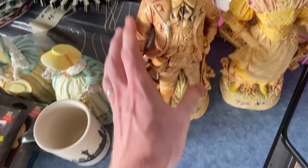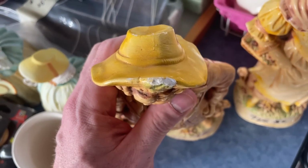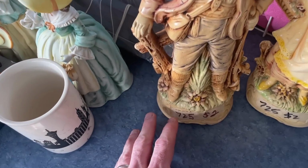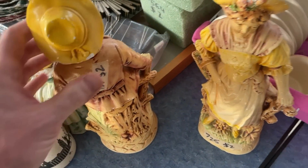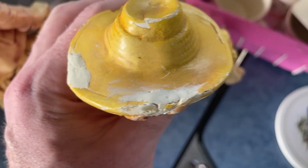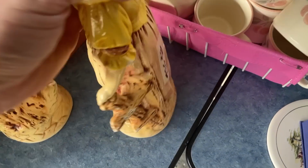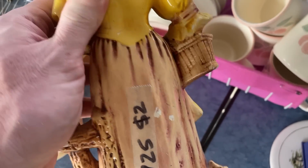But as I look it over more and more, I see more and more evidence of chipping and repair. Now, a little bit here and there, a little paint loss wouldn't be that big of a deal, but you could see it starts to accumulate over time. And as we keep looking at it more and more, especially right around the hat here, and then also underneath the basket as well, you really need to look these things over.